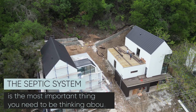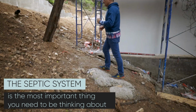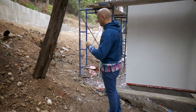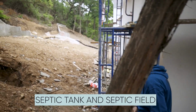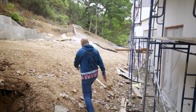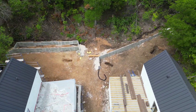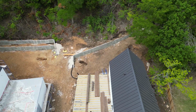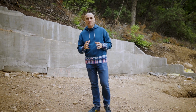When designing your home, the septic system is the most important thing you need to be thinking about. You need to figure out where you can put it. There are 2 different parts, the septic tank and the septic field. For this project, we set up a septic field in the backyard because there wasn't enough space in the front yard for the square footage of the house. 2,500 square feet needs a septic field that's about 2,400 square feet. So we had to find a place in the backyard where we could build a septic field.